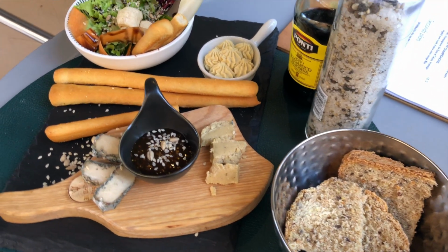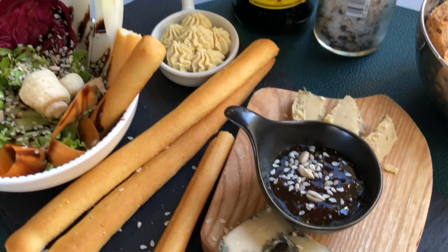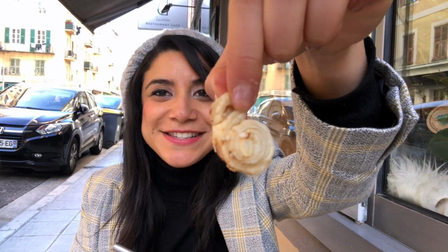So my starter has arrived and it's this beautiful cheese platter. It comes with bread and little breadsticks and a beautiful salad. I'm so excited to eat this. First, I'm going to start with this beautiful salad. So look at this, that's a little snail on top.